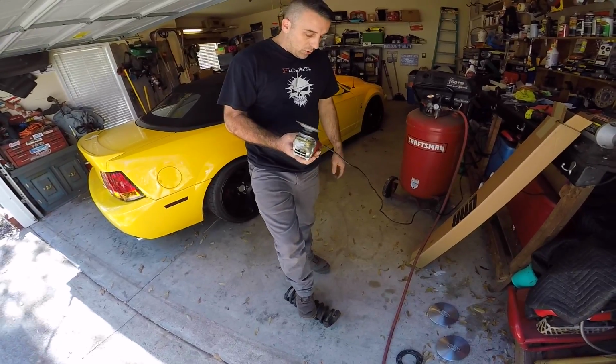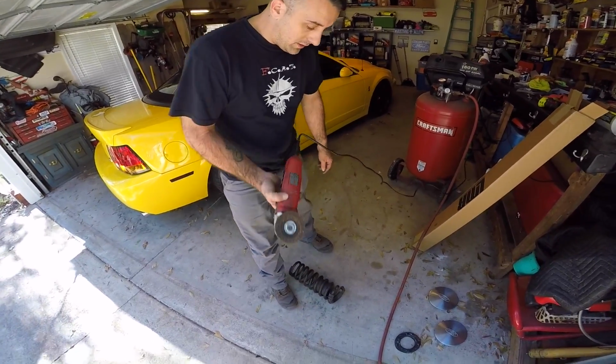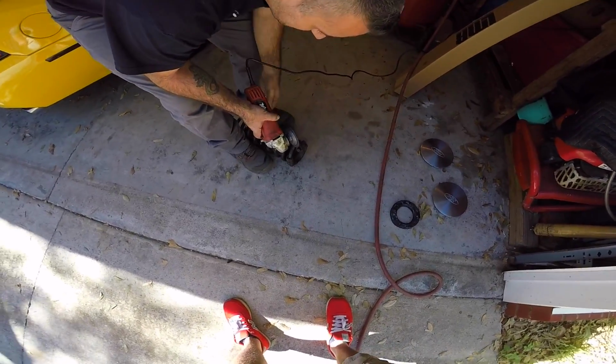Take your cutoff wheel or grinding wheel, whichever. We're just going to cut one coil off is all. Always start with one coil. If you go more than that, you can't put it back on.